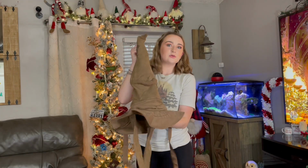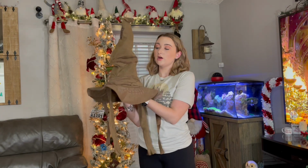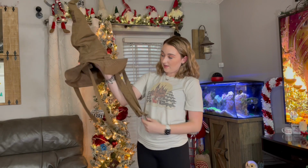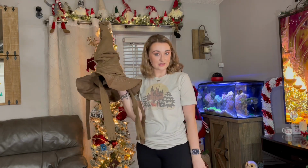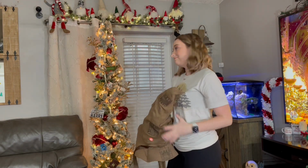Here is what I use as my topper. This is the sorting hat that is from Universal Orlando. I just place it up on the top and let the little tassels hang. So I'm gonna go ahead and put this up there. And I think we're starting to make our way to the end, believe it or not.